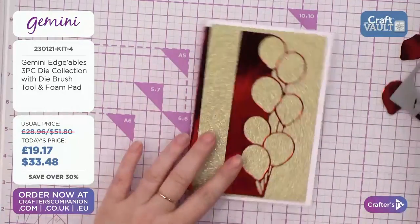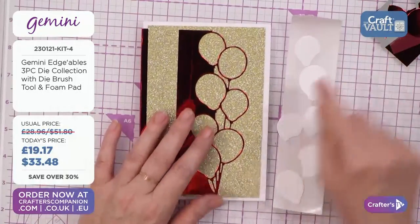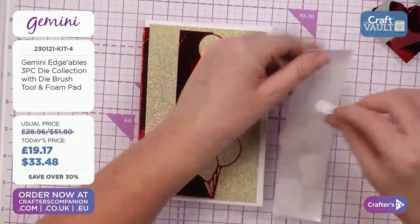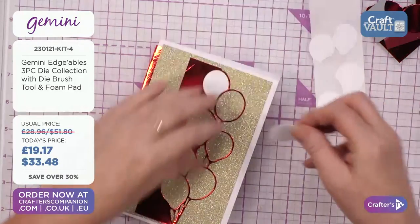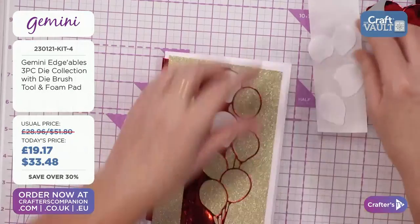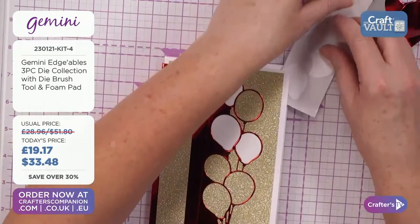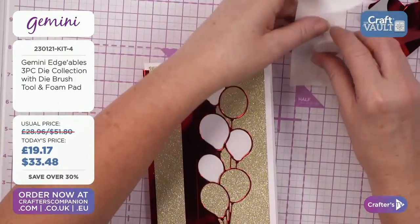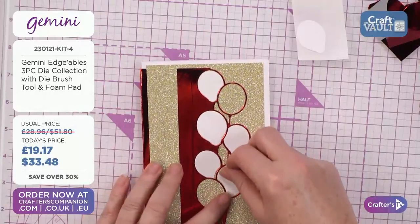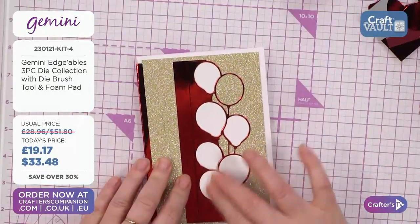The other thing I then want to do is introduce another colour. So what I did was cut it out of white, and then I've run that through the Xyron, so we can then paper piece the white balloons back in. So nice and simple. I think I may have one missing there. Yeah, I think I've got one missing, but never mind. You won't blame me for that. So popping those back in, it really makes those balloons pop.